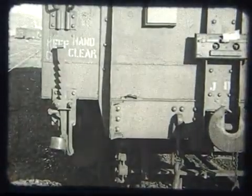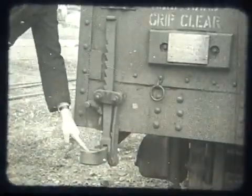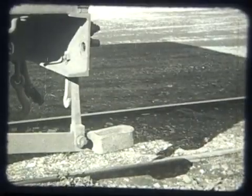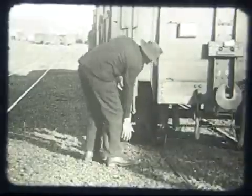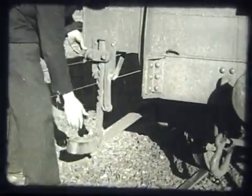This is the standard handbrake. It is operated by a ratchet and pawl attached to the brake lever, which sits in a crotch. To apply the brake, lift the lever from the crotch, force it down and engage the pawl. To release, apply pressure, disengage the pawl and restore the lever to its crotch.